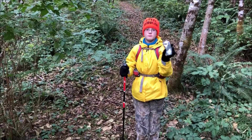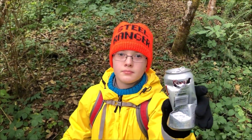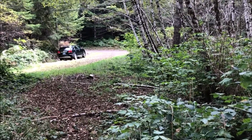Show to the public, get close. Get close. It definitely looks like it's been bitten by something. That's a trail. That's a car.